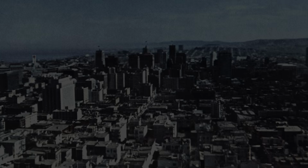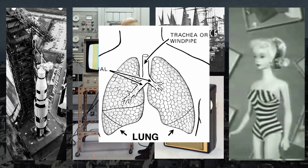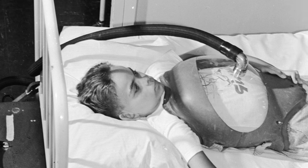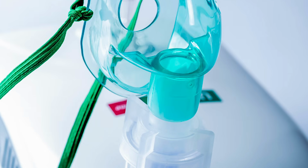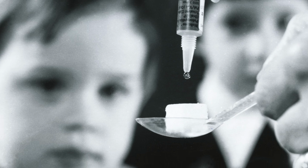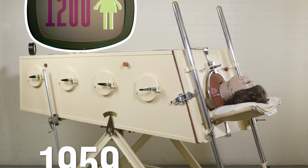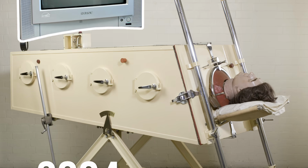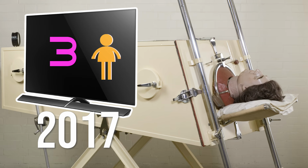The 1950s and 60s brought changes to our nation as a whole, but also to the lung. Negative pressure machines were whittled down to be less bulky and more like body armor or jackets. Positive pressure technology also led to greater use of face masks. Once polio vaccines lowered the number of cases substantially, the demand for the iron lung decreased along with it. 1,200 people in the United States were using iron lungs in 1959 compared to 39 in 2004 and perhaps as little as 3 people by 2017.